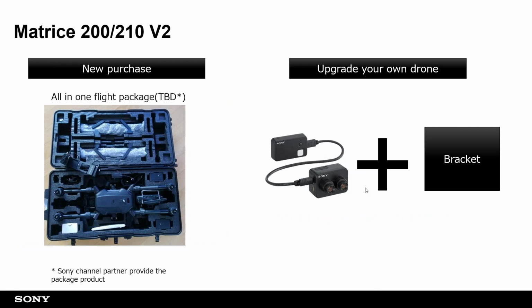There will be brackets provided from our partners, which has the DJI Skyport, so it can be attached quickly and released.